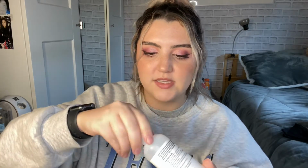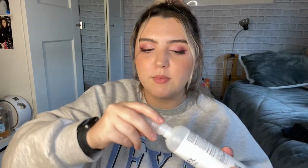And the sprayer on here is minuscule. It is so tiny. I almost wanted to open this up and just pour it on, but the applicator on this is just not very convenient. I feel like it was okay. I can't really tell if it did anything, if I'm being honest, because it's something you put on before and then rinse in the shower and then do shampoo and conditioner.